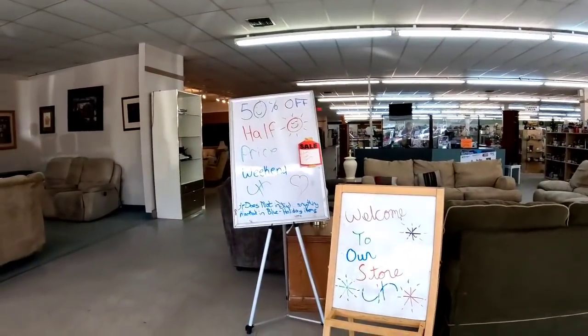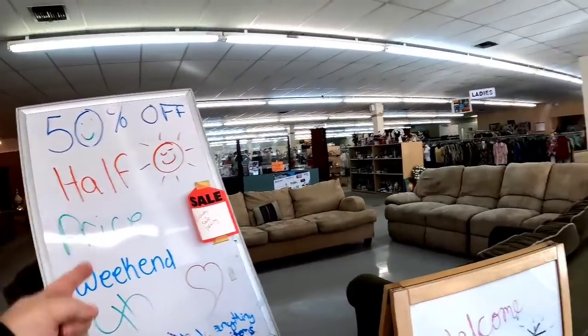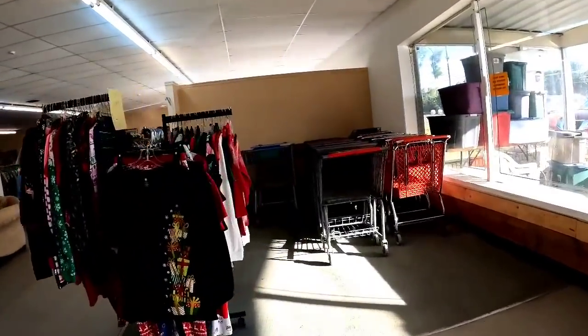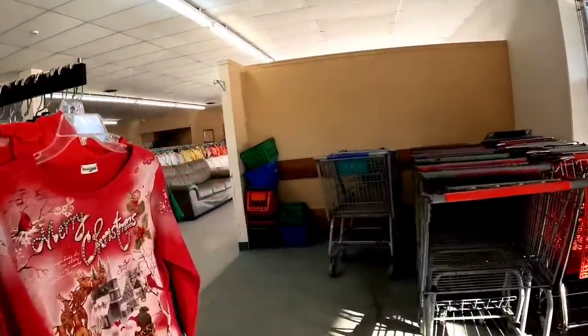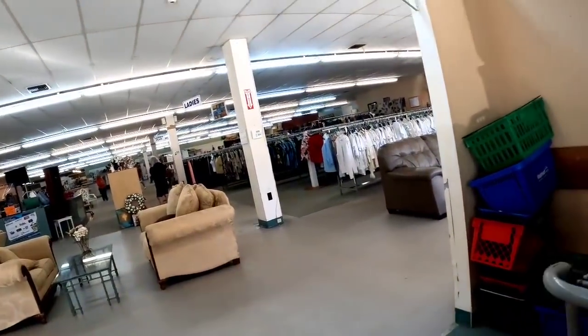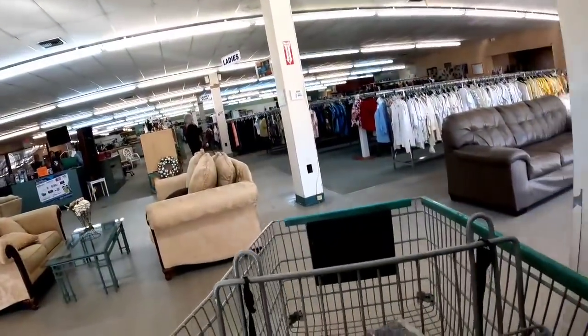And then we came in and look at this. Everything is half off unless it has the price written in blue or clothing. Now, this is the clothing store where everything is $1. So their prices are low anyway. So I am okay with them being full price.